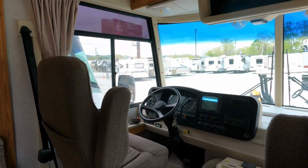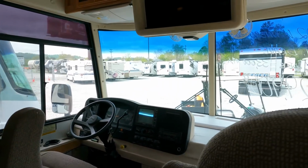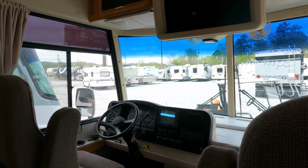Everything's open, y'all. We got RVs everywhere, piled on top of each other. I mean, I got stuff. Of course, they're going out quickly, and we're always buying, guys.